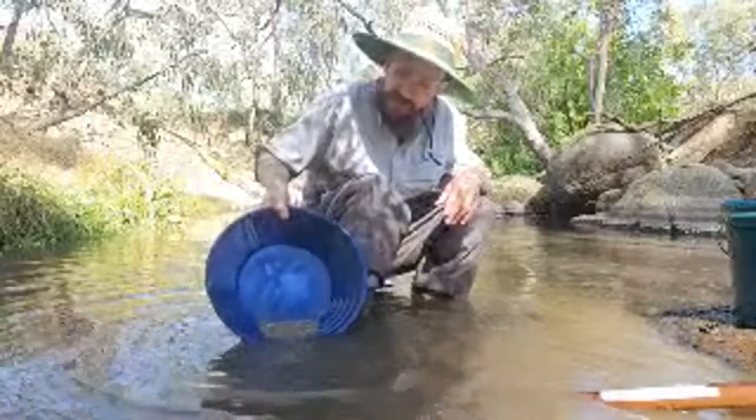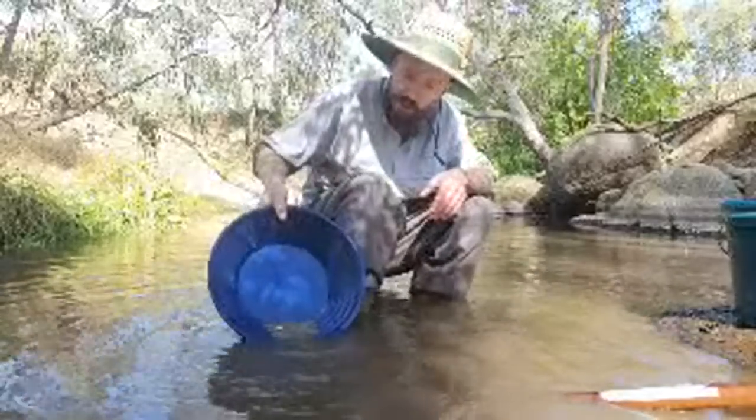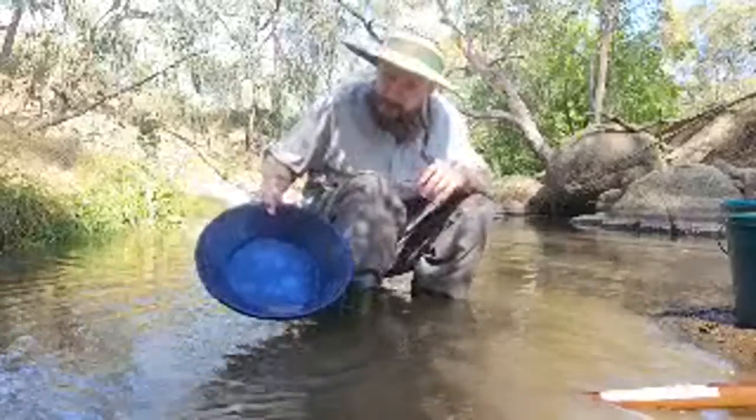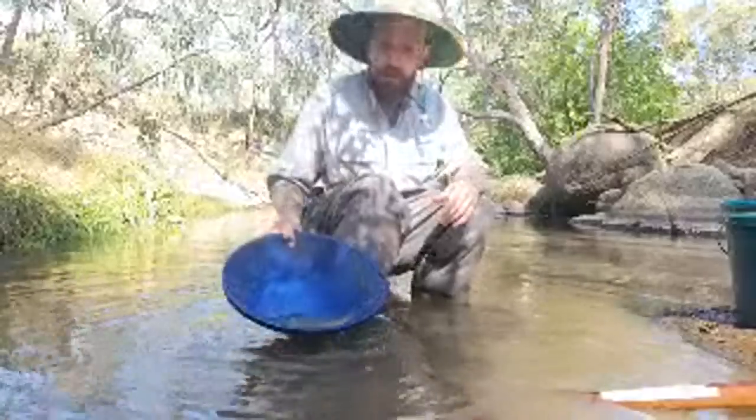It's not easy to find spots like this on Reedy Creek because most of the creek is smashed all the time by people. So finding pockets like this is rare. But I know a couple of out of the way spots that most people don't go to. And that's where we are at the moment.